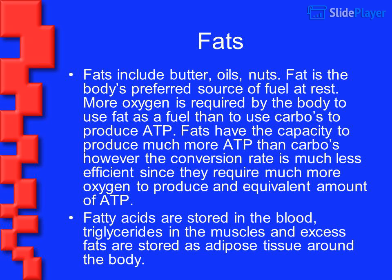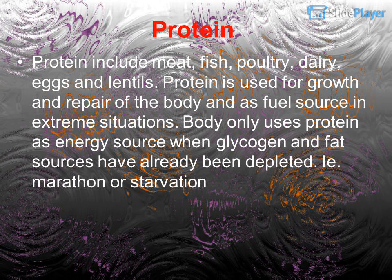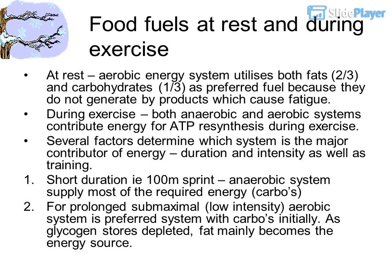Protein includes meat, fish, poultry, dairy, eggs and lentils. Protein is used for growth and repair of the body and as a fuel source in extreme situations. The body only uses protein as an energy source when glycogen and fat sources have already been depleted, e.g. a marathon or starvation.